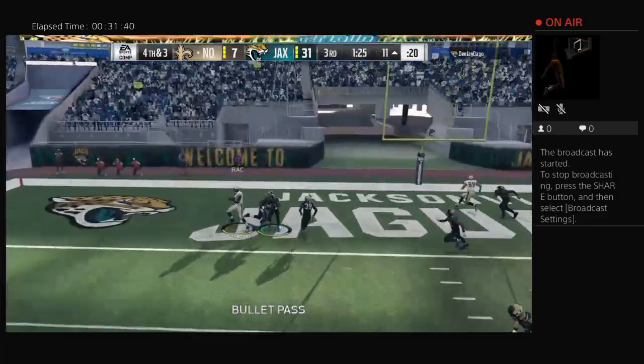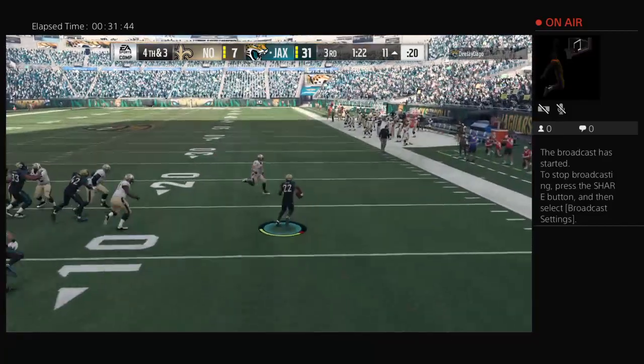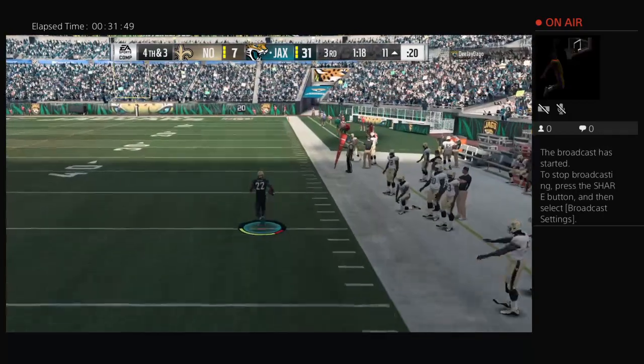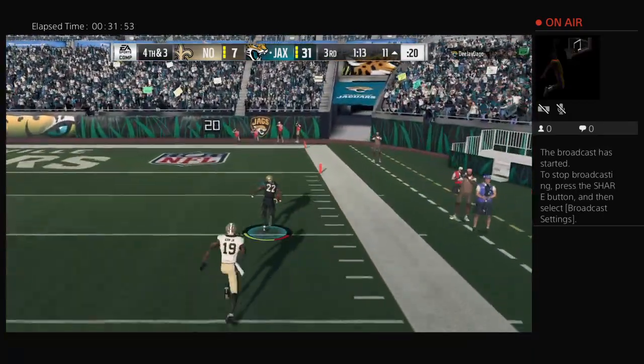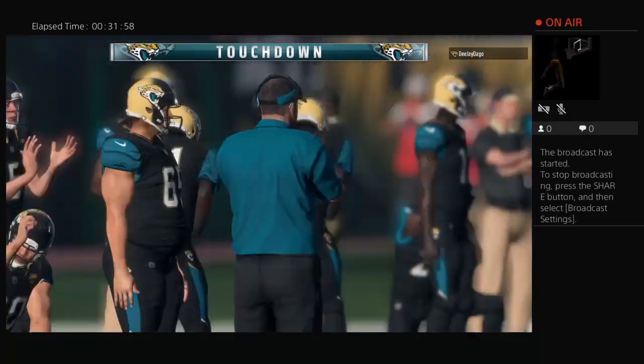It's Breeze. And this is going to be intercepted. Picked off here by Aaron Colvin. It's a foot race. He's at the 50. He's at the 30. The 20. And he will take this one home. It's a touchdown.